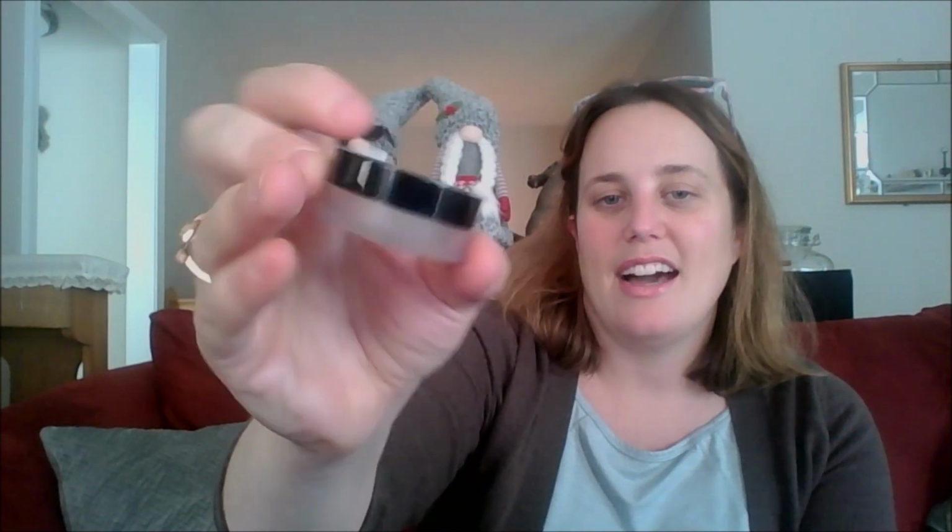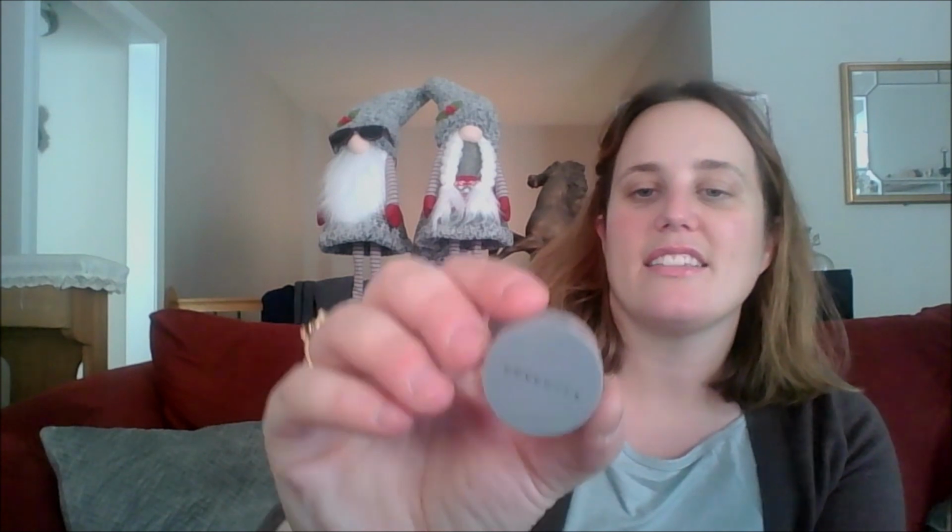I have 3 powders. Woo! Okay, so my 2 minis, I've got the Hourglass Mineral Veil. Again, gone. And then I had the Cover FX Translucent Light. Gone. And then the Lorac Baked Perfecting Powder.